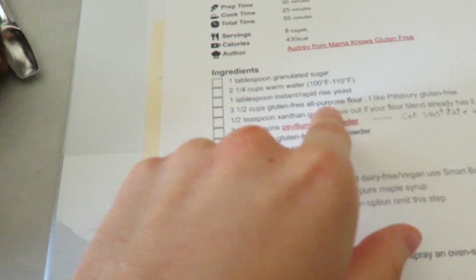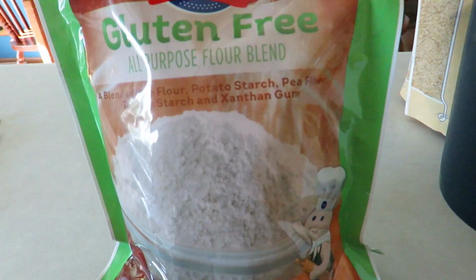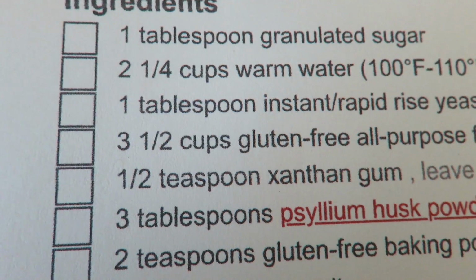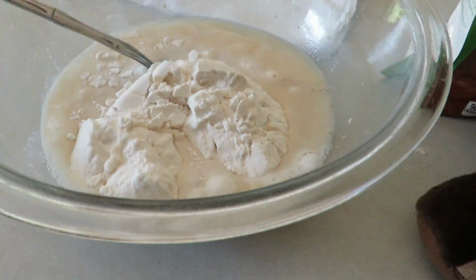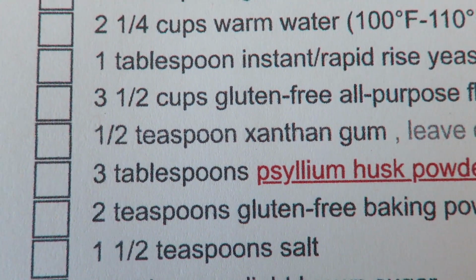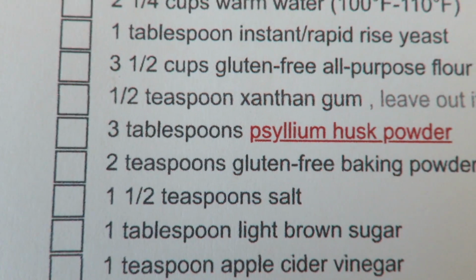It says to omit the xanthan gum if your flour blend already has it. This does, and that's what she was using. So first, 3 1/2 cups of flour. That was a nice sound. Also, I spilled flour on Kirsch. Whoops. 1/2 teaspoon xanthan gum, which I'm not gonna add. And then 3 tablespoons of psyllium husk powder.